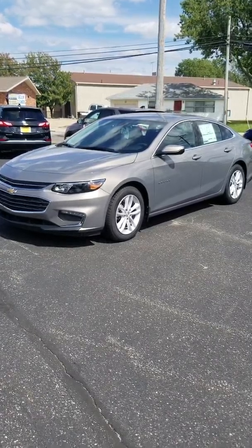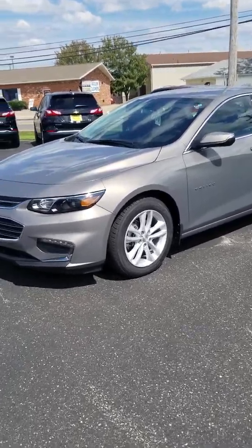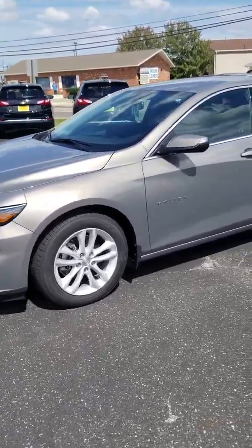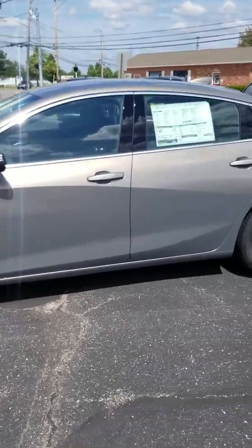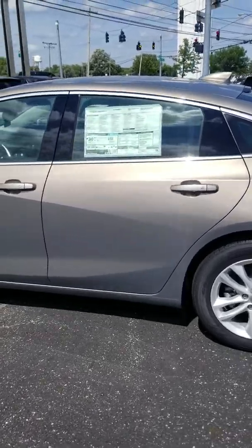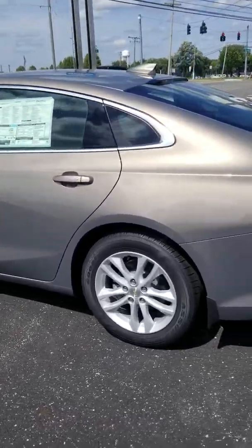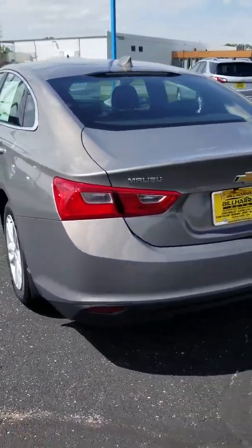We are taking a look at the 2018 Chevy Malibu. This is the LT. It's one of our more popular models, actually probably our most popular model. It does come with the convenience package as well. In particular on this one, it gives you remote start, wireless charging, an 8-inch touchscreen radio, among some other things. This particular one also has keyless enter and go, and of course, a backup camera.